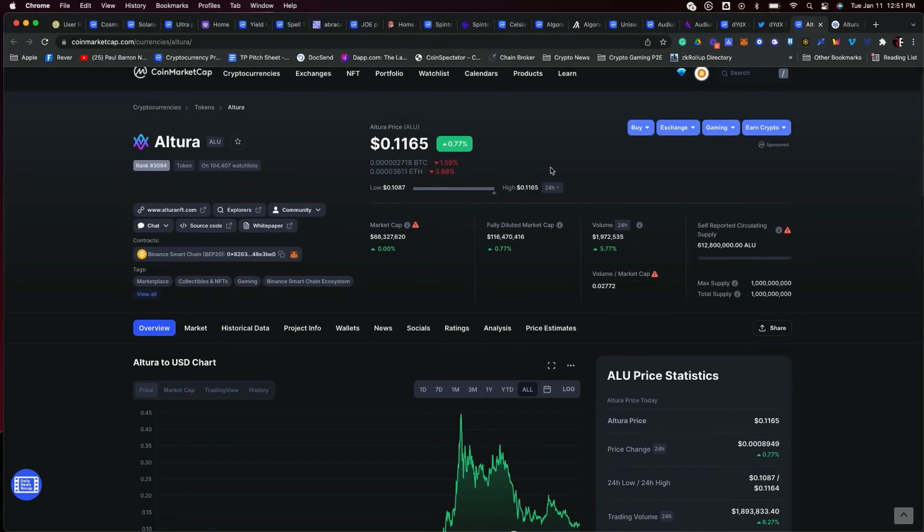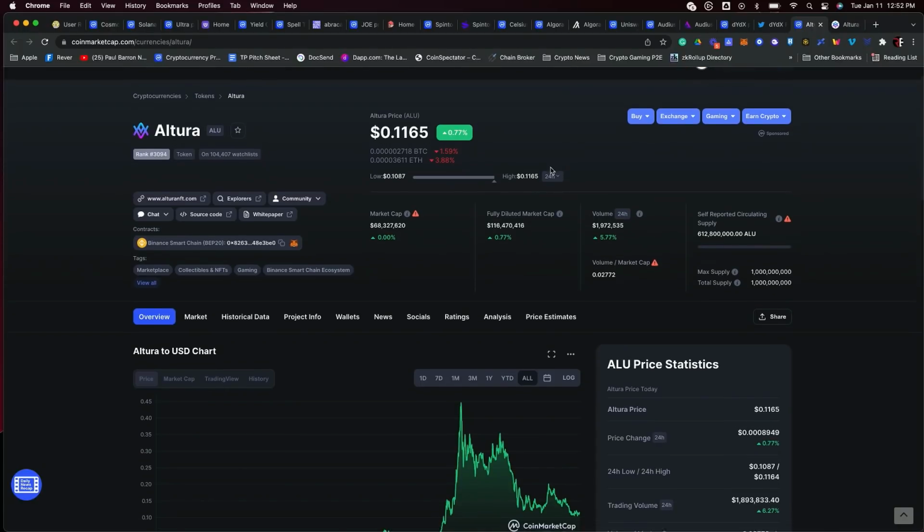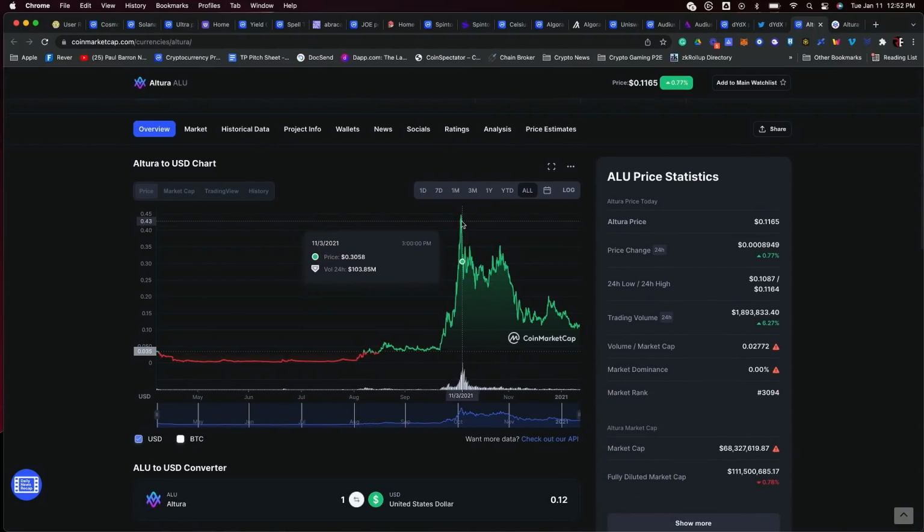It's not necessarily in that order, and then I'll show you the amplification data to represent why I moved on these projects. So this is trading at 11 cents. And again, Altura had this massive run up. Remember, it was the big push. It was a big FOMO jumping in on Altura. It corrected a little bit.